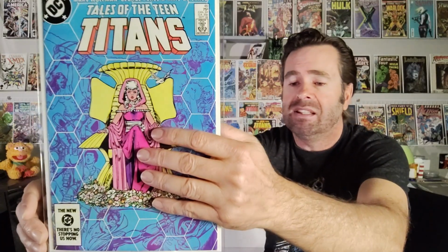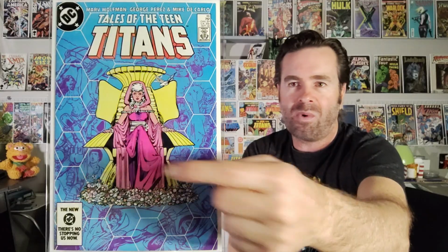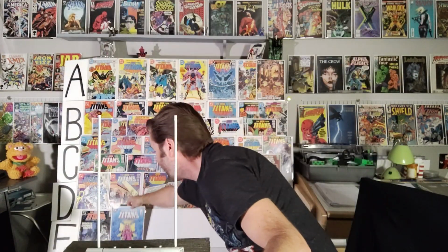Next up, we got issue number 46, and I really didn't like this one. They introduced this new character right there, sitting on the throne in this pink wardrobe there, with this washed out blue background there. This I didn't think worked at all. The yellow and the pink clash, this uninteresting character with the white hair, and you can't even make out what's going on in the background there. I'm sorry, but this one's getting a very strong F. I do not like that cover at all.